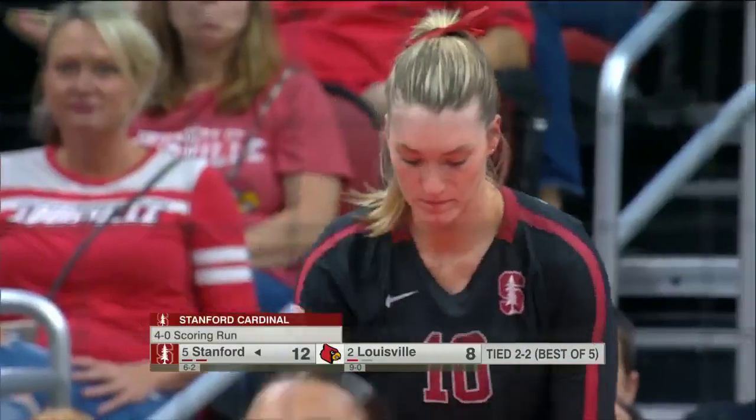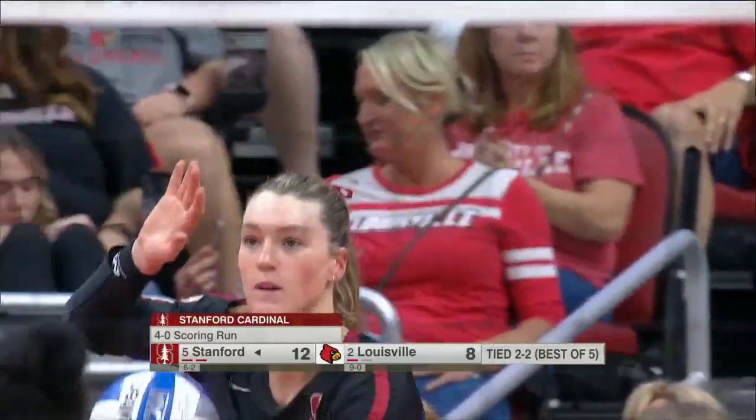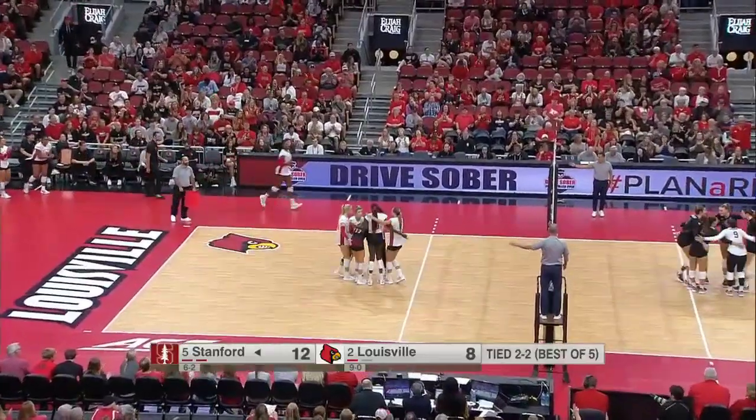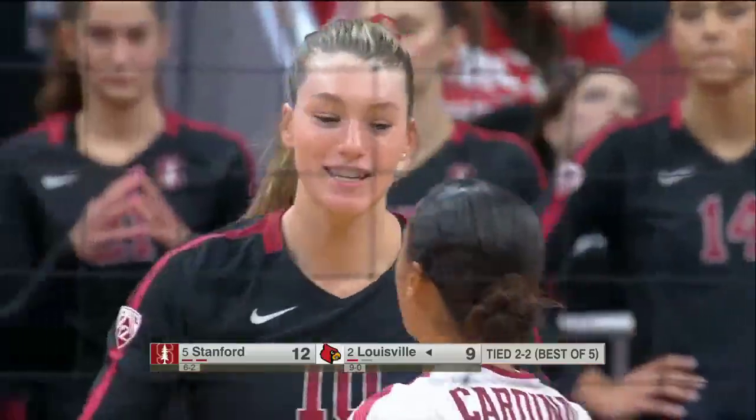And right now, again, you've got PK in front row. I think, unfortunately, this is just an unfortunate matchup. That is a big miss by Kendall Kipp coming out of the timeout. 12-9 is the advantage. Can Louisville get back to the form they showed in the first couple of sets?